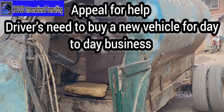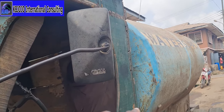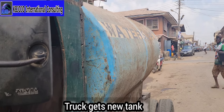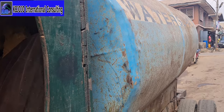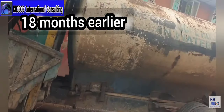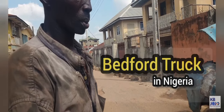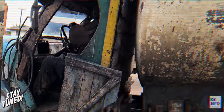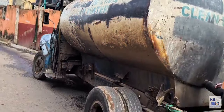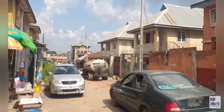This is the driver of the vehicle, Ababawa Owotutu, alias Owotutu. It has got a new tank. How many liters of water? 5,000 liters. He has confirmed to me that this vehicle is now taking 5,000 liters, not the 4,000 being used last year. As you can see, it's an over 80-year-old vintage Bedford truck, still in use in the year 2022 in the city of Ibadan, Nigeria. I had an encounter with the driver and the owner of the truck, who bought it in 1962 and is still using it for day-to-day business.